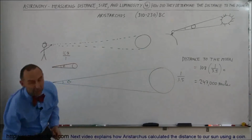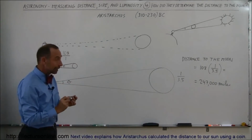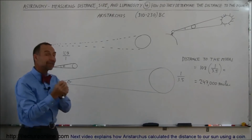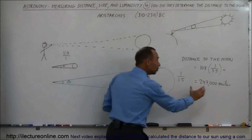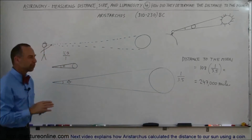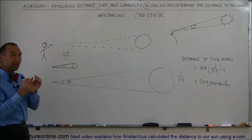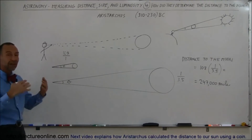Now, of course, they didn't know exactly the size of the Earth. Their calculations were a little bit off. But again, you can see that even though they didn't have exact numbers, they now knew fairly well how far it was to the moon. I think their estimate was probably a little bit more than that. But anyway, we were close. So they were really getting on to understanding the size of the universe.